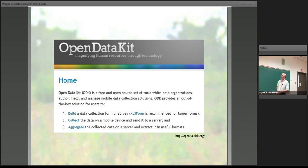Another one we'll briefly look at is the SMAP suite from the Royal Melbourne Institute of Technology. It makes use of the ODK toolkit and is focused on surveys incorporating geospatial data, mostly written in JavaScript.